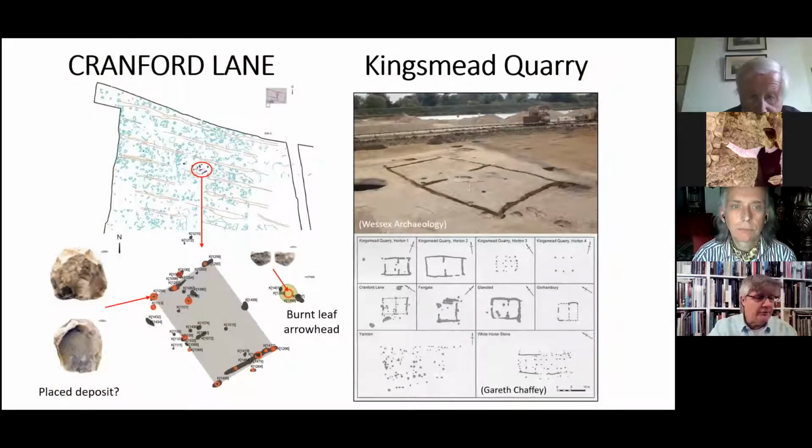Now, if evidence for hunter-gatherer activity is slim, the succeeding Neolithic is better represented, as the natural wildwood began to be cleared by pioneering farming communities. The earliest Neolithic signature on the West London Landscapes project is a small rectangular 2-bay house at Cranford Lane. You can see on the left of the slide. This lay amongst a tangle of features, many of which appear to mark the positions of trees.